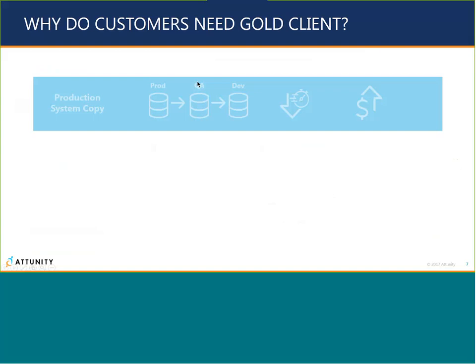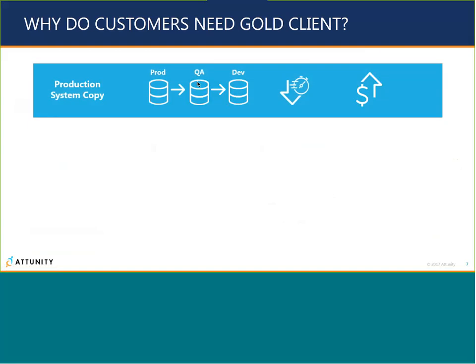Okay, so why do customers need Gold Client? I'll run through this very quickly because I think most of you will probably appreciate this, but the main reason that customers look for Gold Client is the issues that they have providing sensible, reliable, and usable data in their non-prod environments without having to do full system copies. Now, full system copies, as we all know, take time, and if you've got large databases, take up a lot of architecture. And if you've got HANA, that architecture is very, very, very costly. So quite an expensive activity to do.